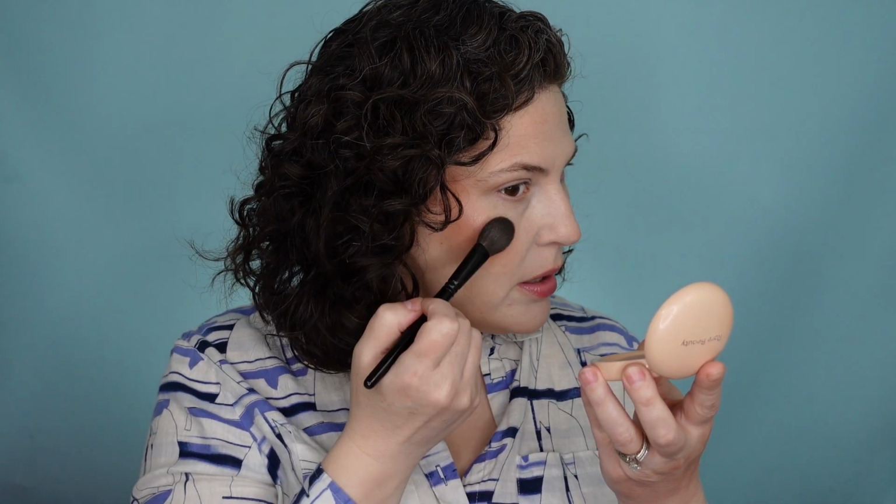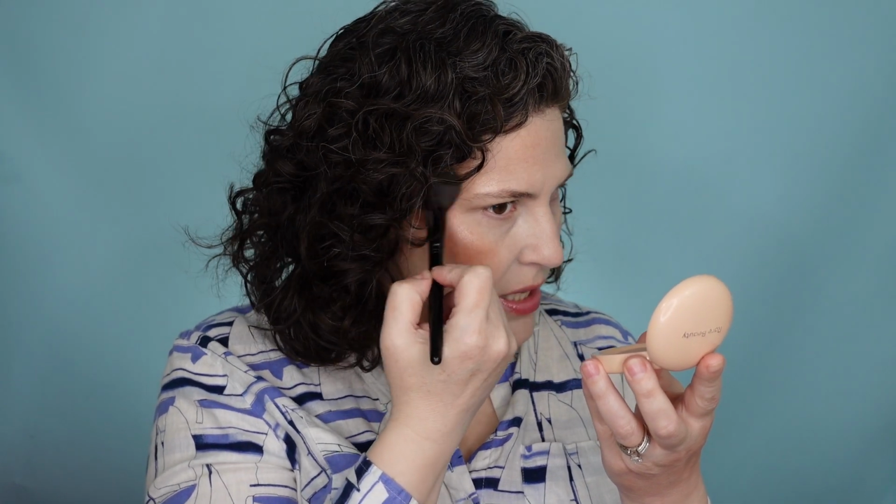There we go. I didn't pick this up during the sale, but I know a lot of people probably did. It's the highlighter from Rare Beauty. This is the shade Mesmerize. It's that pink one. It's really pretty. I'm gonna give myself just a little bit right here on the tops of the cheekbones.